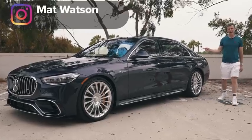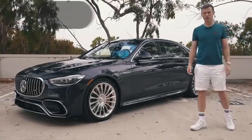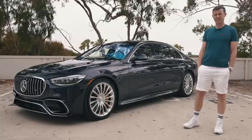This is the Mercedes-AMG S63 E-Performance, and it is the most powerful luxury limousine in the entire world. And in this video, I'm going to review it because I'm Matt Watson and you're watching CarWow.